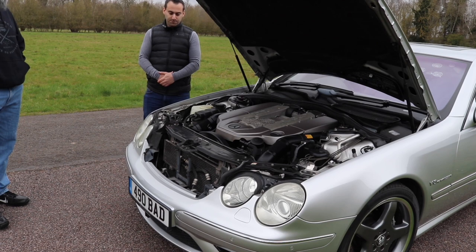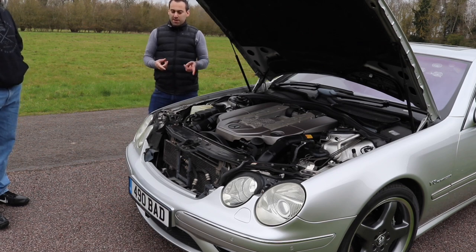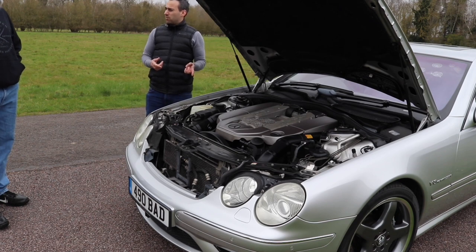Still goes like a rocket, not leaking anything, bone dry from top to bottom. They're built obviously for a price, but when you spend that money, you're going to get top quality engineering. This would have been an expensive car, I bet, when it came out. What was this retail when it came out?